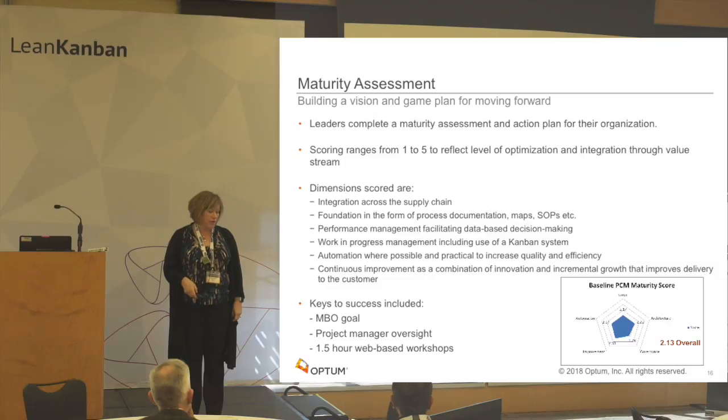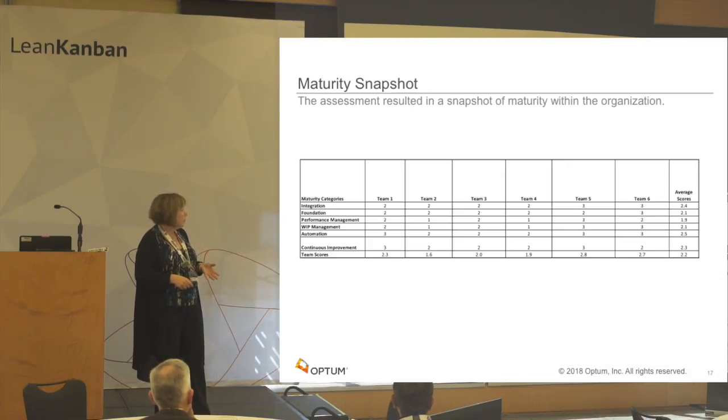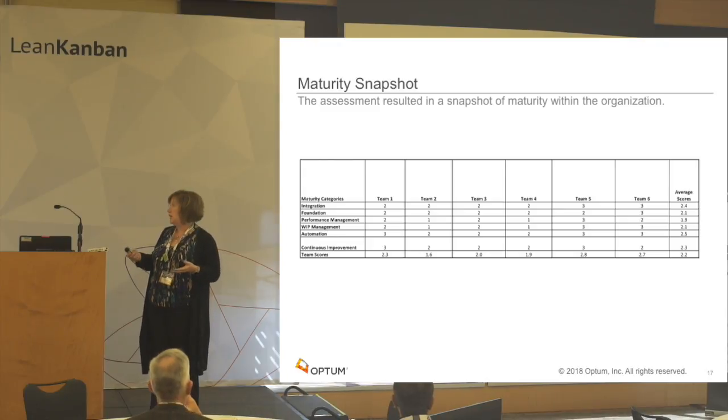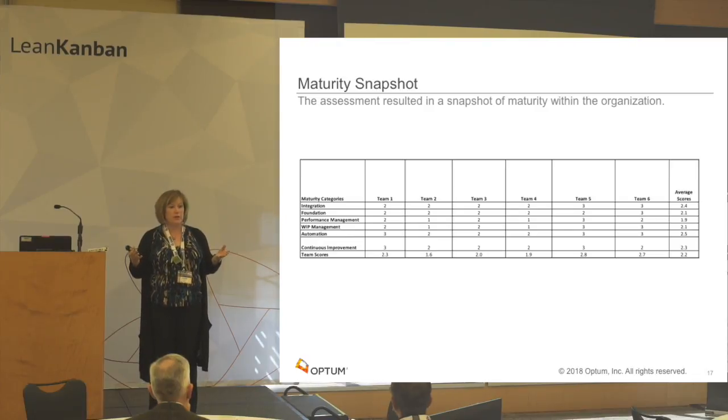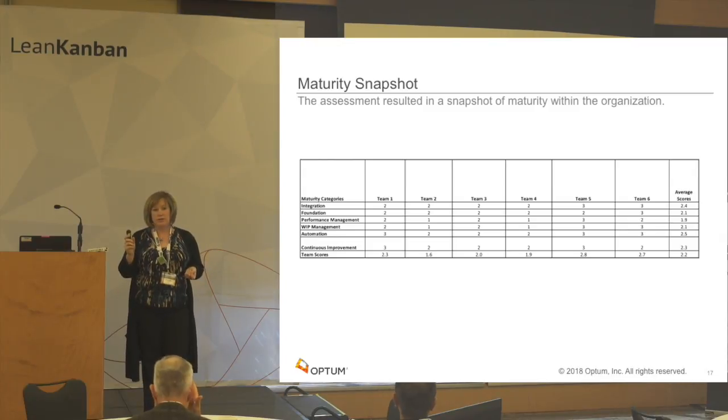So that would give us a baseline maturity score for that group, and we were able to then take that and do a snapshot of the organization as a whole. And for leadership, that would really inform them of where we had opportunities, where we had strengths, and it actually created a lot of discussion between leaders about where they could learn from one another and leverage best practices.